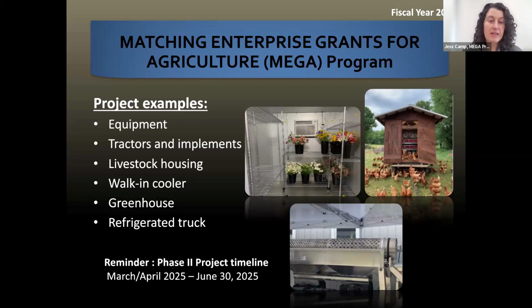The other thing I want to highlight is how the business planning and technical assistance phase impacts the project timeline for MEGA. So business planning and technical assistance is October through March, which means you're looking at a project starting about a year from now in March or April of 2025 that must be completed by June of 2025. So you're looking at a project implementation in the spring of 2025.